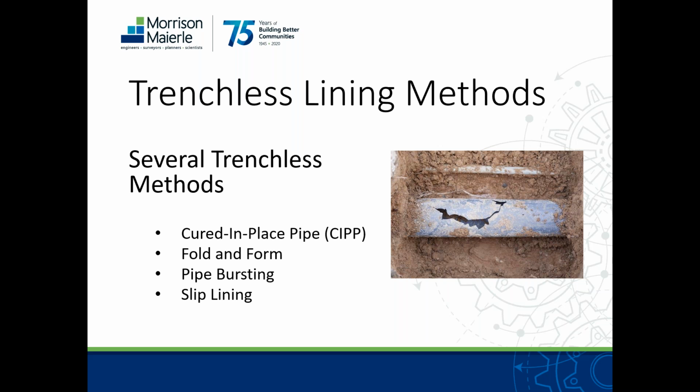The fold and form method is very similar to the CIPP method, different materials. Here we're using kind of a plastic liner that is inserted into an existing pipe, versus the epoxy and felt liner that the CIPP method uses. But you're still doing the same thing. You're inserting and inflating it, curing it out, and you end up with a new pipe inside the existing pipe.